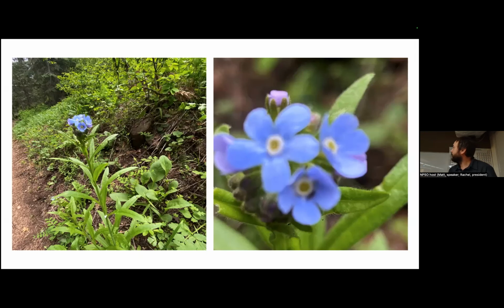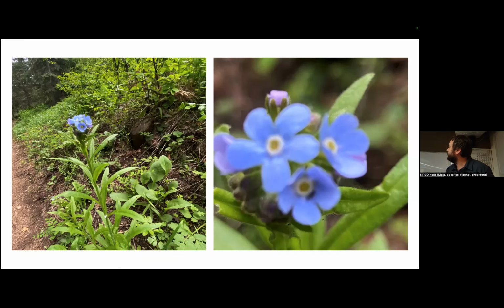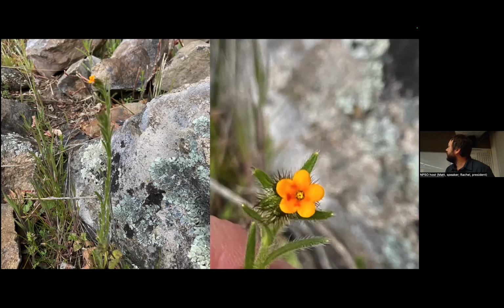This is just a stickseed, another one that grows more in the forest. They're closely related. You can see how similar the flowers look between those two, not in the same genus, but same family. And then you get into the fiddleneck and Amsinckia, and they're Boraginaceae.